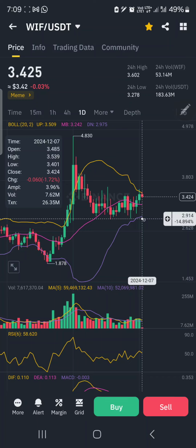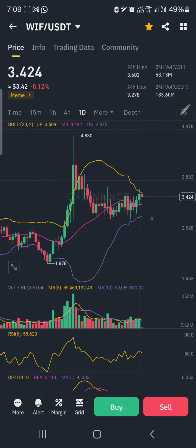So if it breaks down to that level, it's still okay, because it's still within the range, within the frame of a short term market cycle, I would say. But you can see this consolidation is really nice right here.